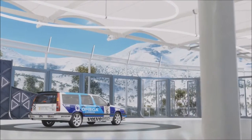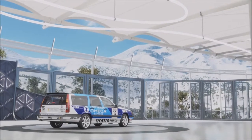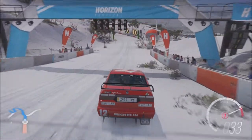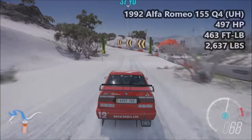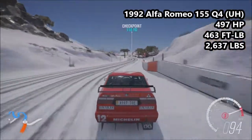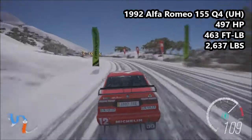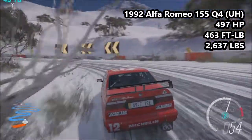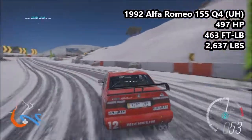As always, here for you today we have 5 vehicles and we'll be kicking things off with a touring car legend. This is the 1992 Alfa Romeo 155 Q4. This particular version is the Upgrade Hero variant. Now that means it has 497 horsepower, 463 foot-pound of torque, 2,637 pounds of weight, and it is an S1 class car, 899 in PI.